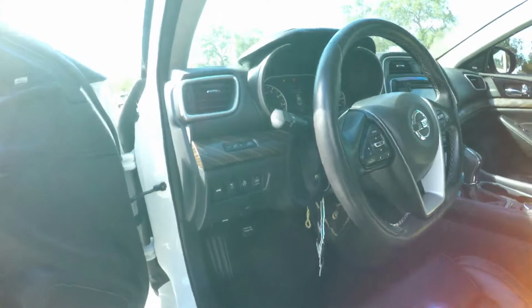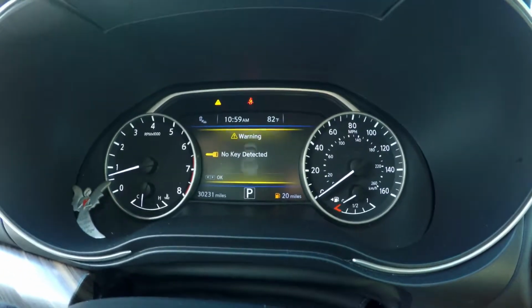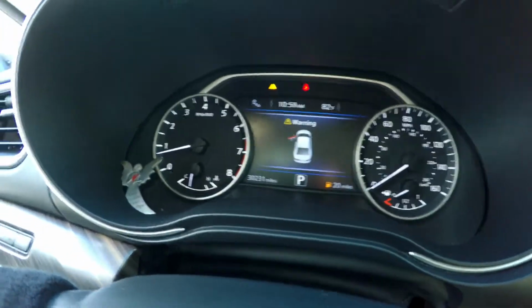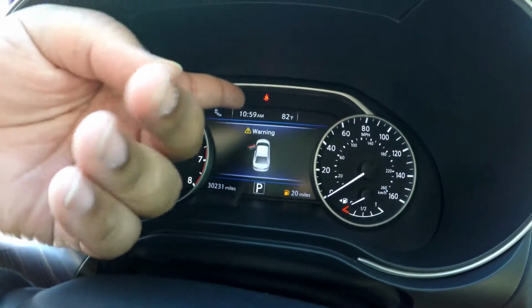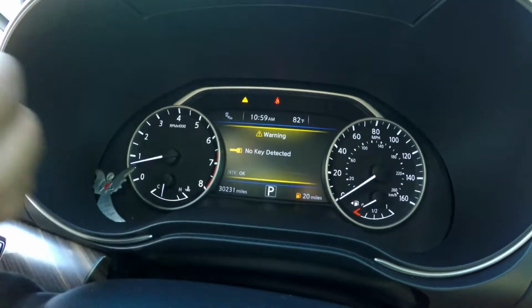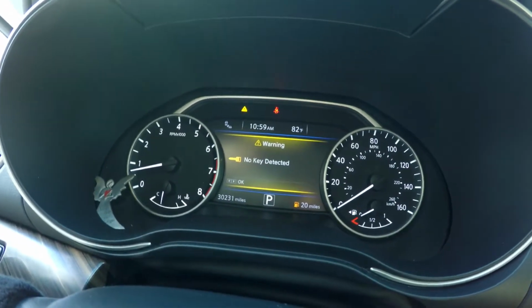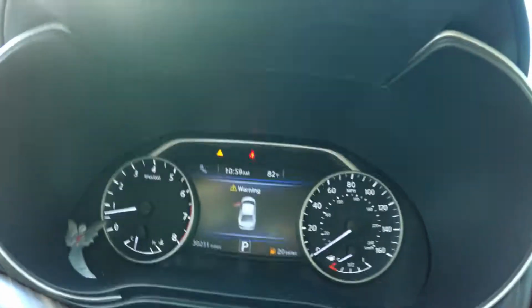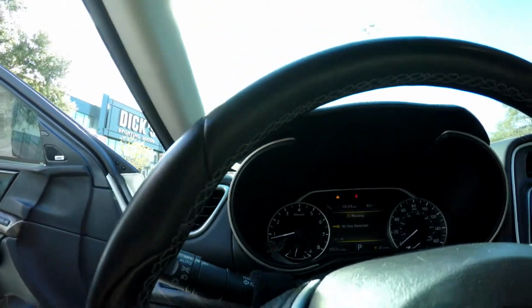This thing looks good. You got your cluster here. This car has 30,000 miles on it, so obviously he drives it and hasn't had any issues so far. It's 82 degrees here in Florida today. Today is, what, August 23rd? No, I'm sorry, October 23rd. So a nice fall day here in Florida. 160 on the dash. Man, this car is good to go.